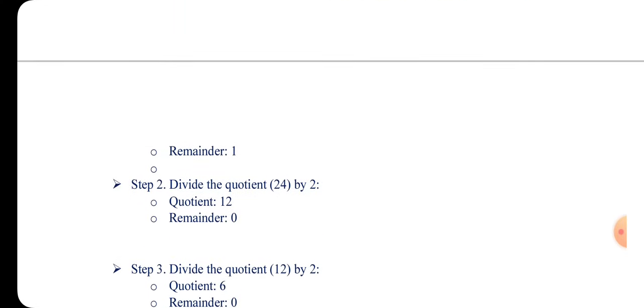At the end of the day, it is the remainders that we need. It's not the breakdown. We need only the remainders. So when you write the remainder, and then you break it again, write the remainder. You break it, write the remainder. When you are done, you start counting from down to top. So you start writing from down to top. That is how you get it.